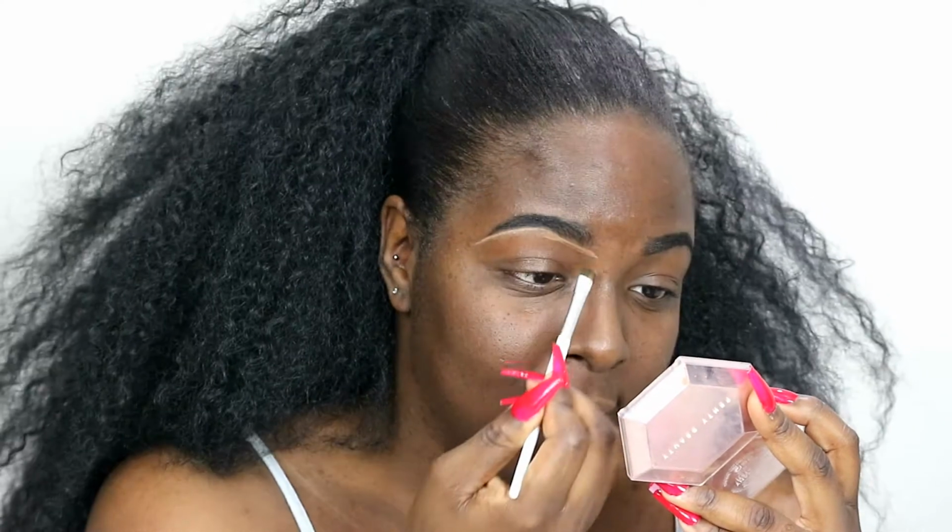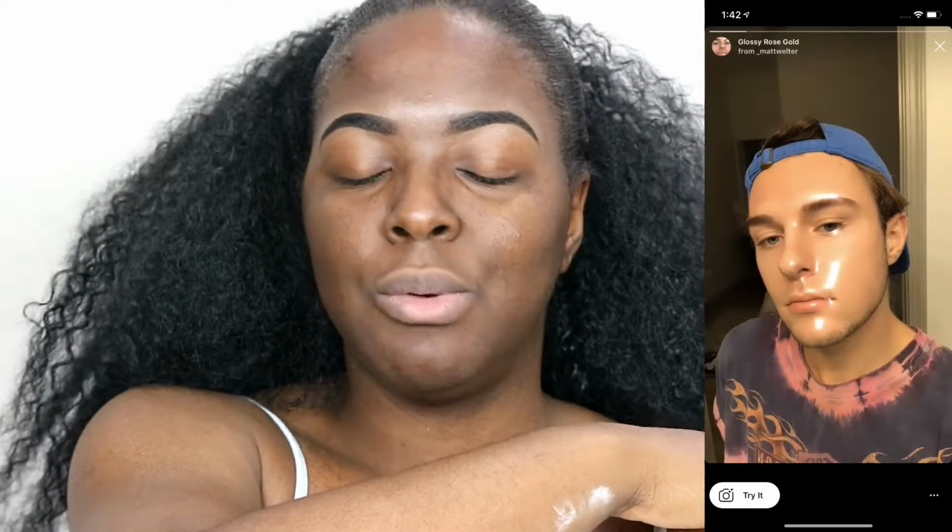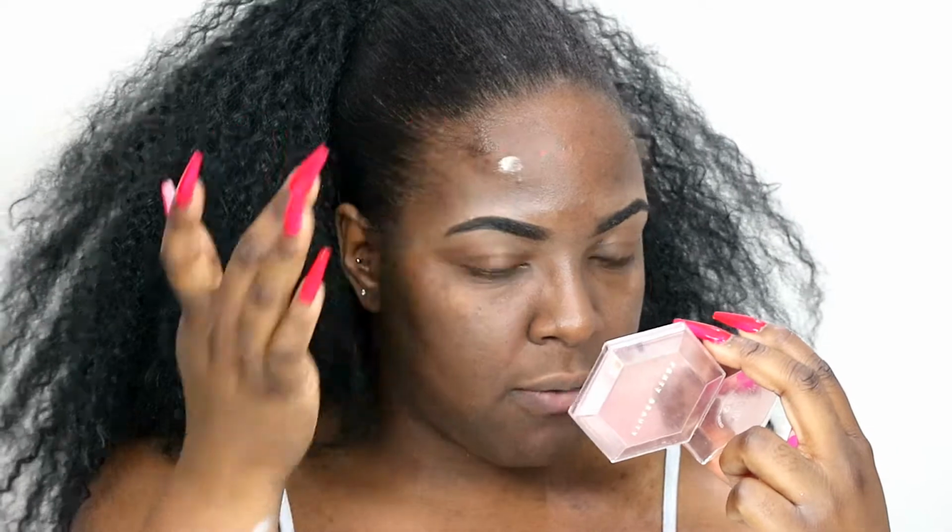Wow, amazing. Okay, so the first IG filter that I'm gonna be replicating is the Glossy Rose Gold from Matt Welter. I will be including screen recordings right beside my face so y'all can see what I'm talking about. So he's glossy, right? So I'm gonna take my Glamglow Glow Starter Mega Illuminating Moisturizer in the shade Nude Glow. I'm gonna put it on the highest points of my face. And yeah, so I'm just going to take my finger and then put it on my forehead.